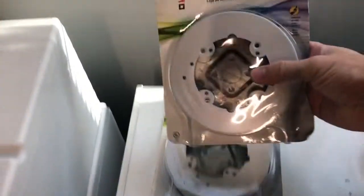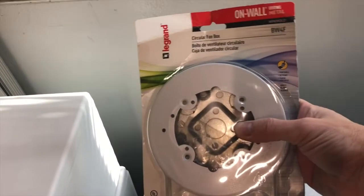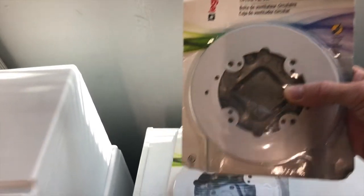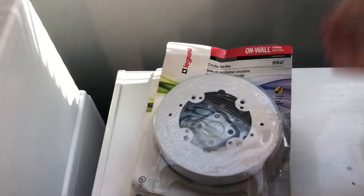Next we have these two Legrand on-wall fan boxes. I got these a long time ago, probably 2-3 years ago. They had just been sitting and sitting. Finally, someone reached out to me. I had them for $11 each, and they bought both for $22 free shipping.